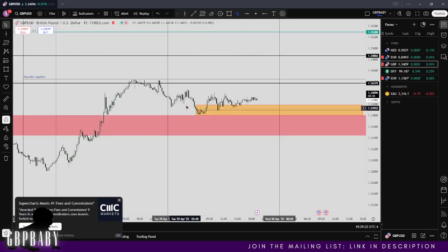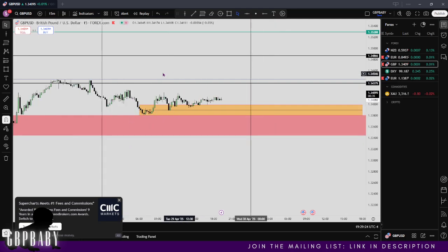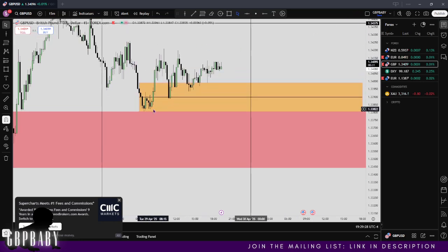Let's go to the 15 minute. Again, not much today. A lot of back and forth price action. This wasn't the cleanest day to trade at all. So yeah, very messy, and we'll probably see a lot more movement as we move into Wednesday.